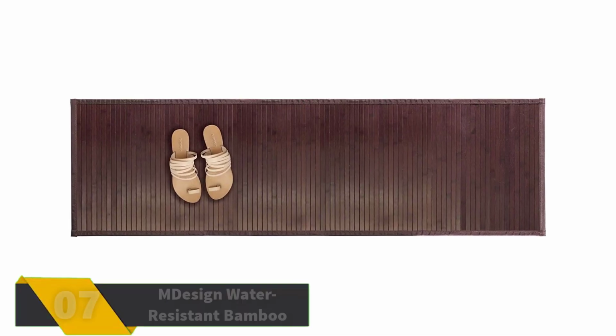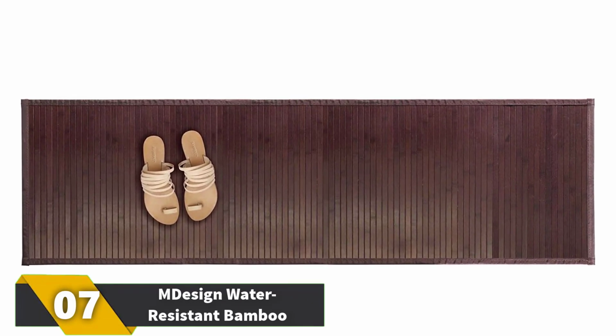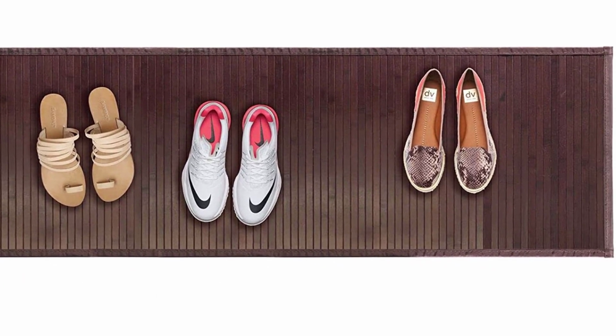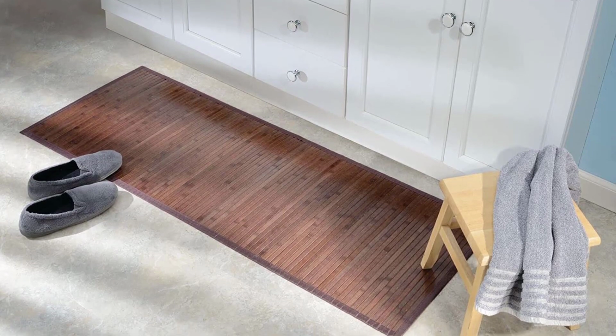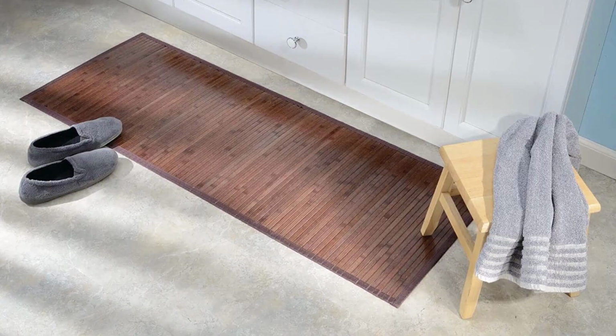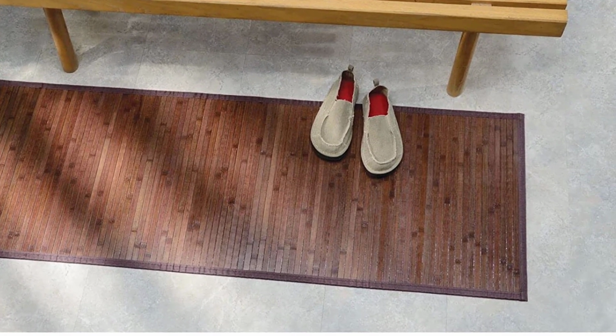Number 7. Water-resistant bamboo floor mat. It is a dark-colored bamboo bath mat that is delivered in plenty of different sizes to ensure everyone can easily find one according to their needs and requirements. The company has used natural bamboo material equipped with a water-resistant coating for better performance. There is a fabric border added on the mat for ensuring proper placement on the ground.